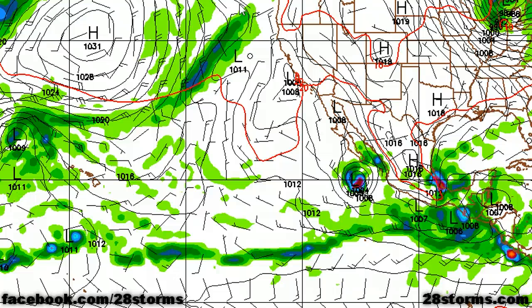And as far as that tropical disturbance near the Gulf of Tehuantepec is concerned, the models are not overly aggressive with that system, which is certainly good news. However, we can anticipate a broad area of low pressure to persist over much of this area throughout the period, so we could still face the risk of some heavy rainfall.